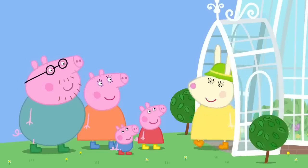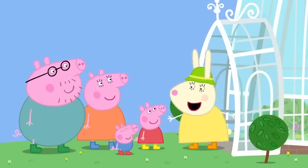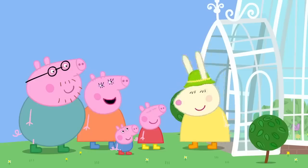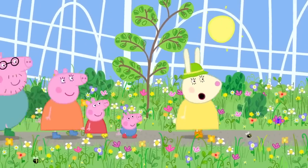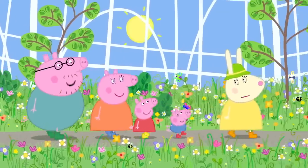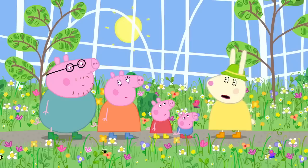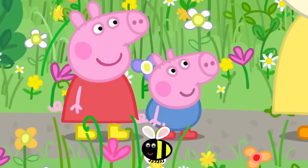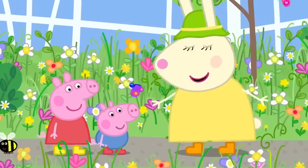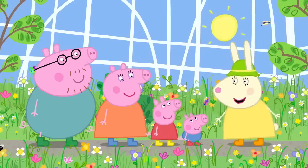Miss Rabbit is head gardener. Welcome to the Botanical Gardens, where we grow plants from all around the world. Our first garden is a wildflower meadow. It will look nice when you've tidied it up a bit. This is what wildflower meadows are meant to look like, Daddy Pig. It takes a lot of effort to make it look this messy. The butterflies and bees like it. That's right. Wildflower meadows are very good for butterflies and bees. Would you like to see the other gardens?